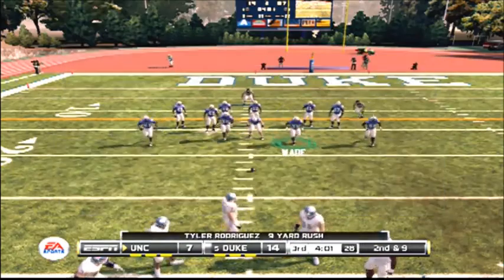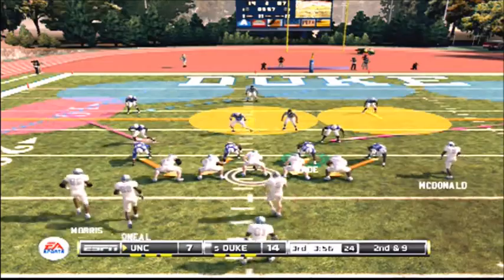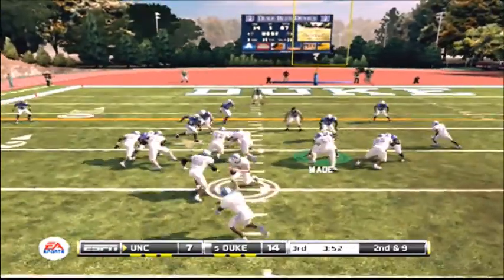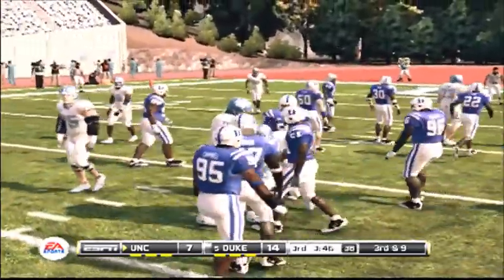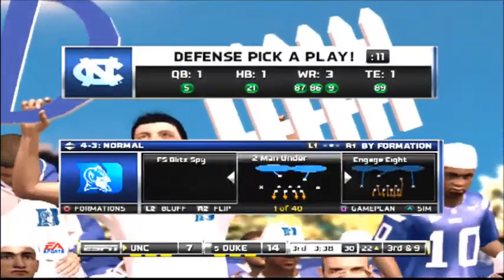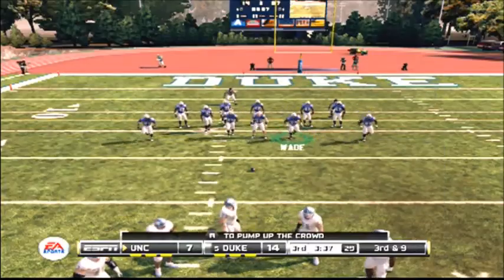From the 22-yard line, second down. The left side. They'll bring him down at the 22-yard line. The running back gets a yard, maybe less. It's third down, 9 to go.